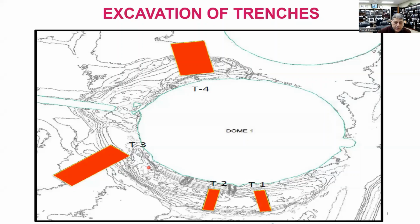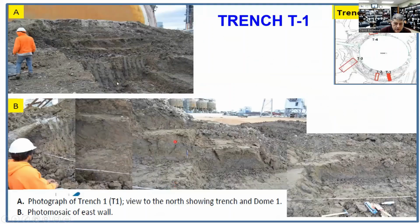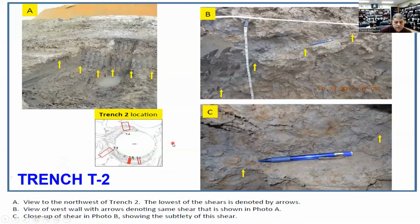Also, test pit excavations were conducted. TP4, TP3, TP2, and TP1. These are test pits. We saw a bunch of clays out there in the test pits. This is test pit number 1. You dig it out, you see all the clay just showing up, the whole thing coming out of the ground, just mounding on the west side of this thing.